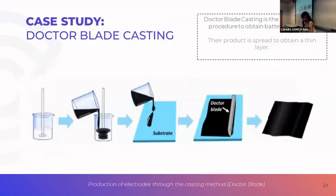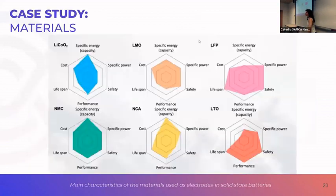Casting is the most common procedure to obtain battery electrodes. Okay. In this technology, you have a slurry and introduce the active material, and then spread the slurry to obtain a thin layer. And this is the electrode, and here there is an organic part too. Okay, in our case, no, only full ceramic part. So we studied many materials, and finally we chose LCO and LTO to carry out the case study.